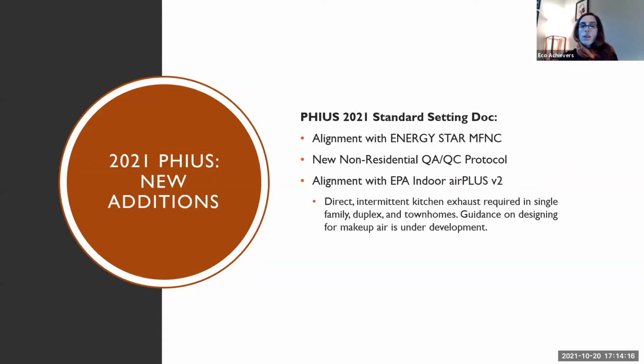Okay, cool. So the 2021 program has made some advancements. They are aligning with a new Energy Star multifamily new construction program that we'll talk about a little bit later. Energy Star is one of the core foundational pieces of the passive house program. They're also coming out with a new QA/QC protocol, and there's also going to be an alignment with the new Indoor airPlus program, which has not come out yet either. But everything is in its draft form minus the Energy Star multifamily new construction program.